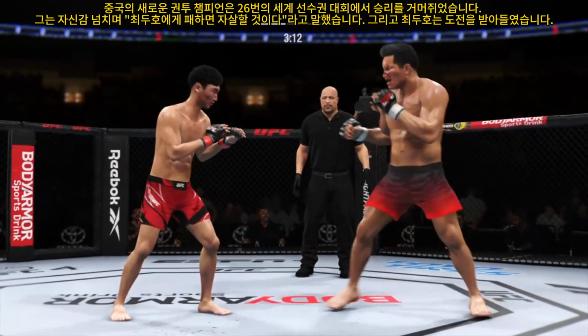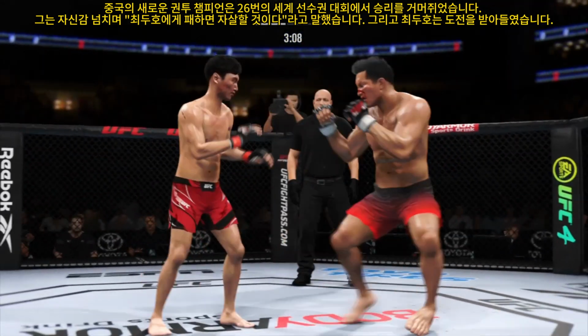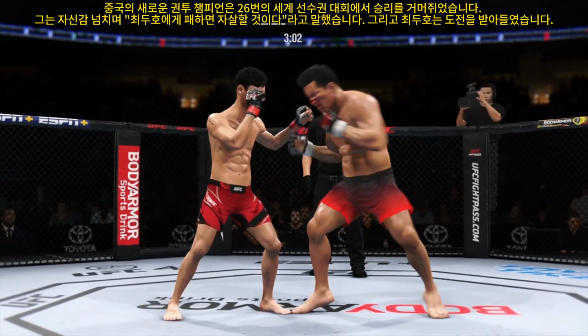Throws the right hand there. Beautiful leg kick thrown. Look at the torso on the right side. Major bruising, and it's only getting worse. Nice looping punch.